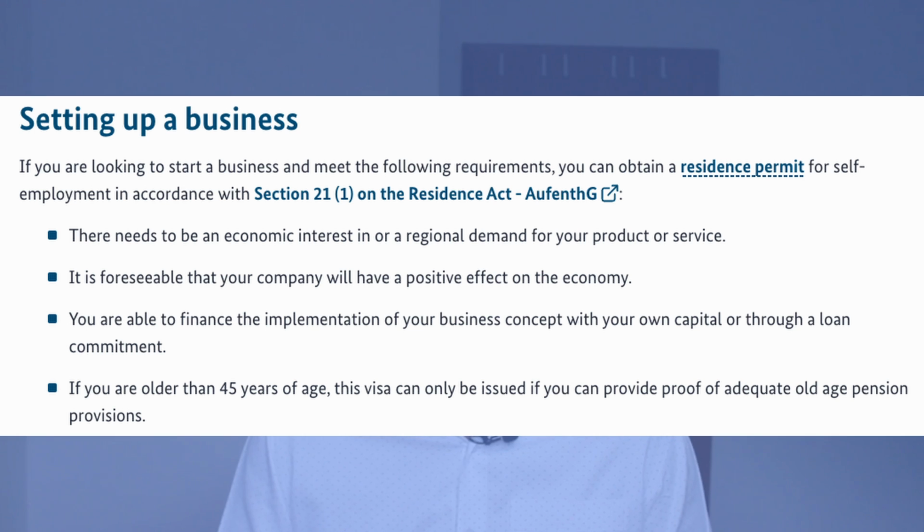Another important criterion: you must be able to finance the implementation of your business concept with your own capital or through a loan commitment. Again, if you are above 45 years old, then you need to have adequate pension proof. If you want to do freelancing, you can also take this route.